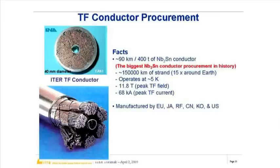Okay, now to talk a little bit about the conductor itself. You might think this is just a kind of fancy wire, and it is, but for ITER, it's one of the most critical components we have. It's one that absolutely has to be correct. And so we spend a lot of time making sure that the design we have is going to meet the requirements, and that it will be manufactured to the appropriate QA standards around the world. So these are very, very critical things.